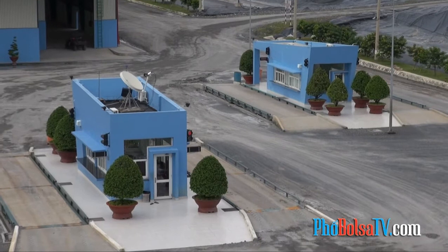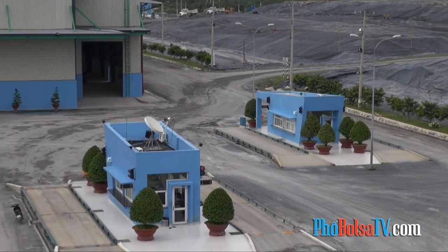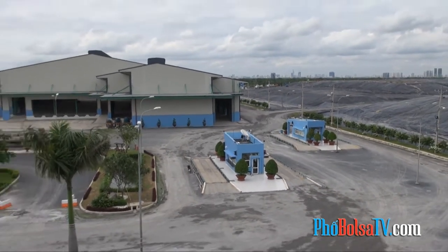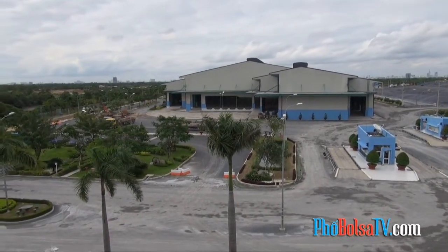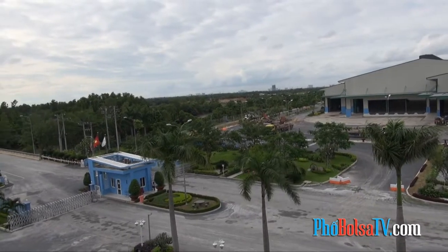While we're in operation, we always have a representative of our lead agency, the Department of Natural Resources and Environment, on the site. They check every single load that comes in and out of this site. They sign off on every weigh ticket that we have. So they witness every load.